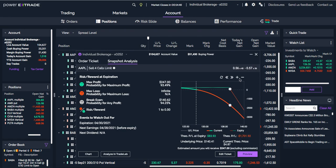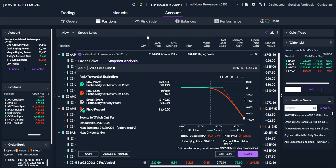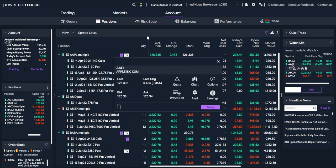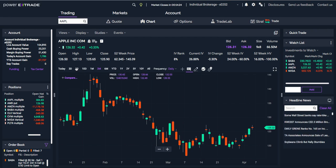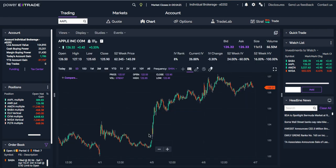So essentially you can play around with the tool and see where, let's say, oh shoot, Apple spikes up to $164 on expiration. Well, we're down $9,000 on that. So obviously not good, but we're not expecting Apple to go up that much. Apple has had a pretty good run recently. If we look at the chart for Apple, Apple has done pretty well in these past couple days, and that's why we do think it is going to pull back a little bit.